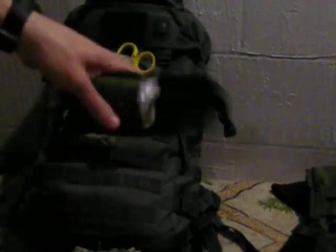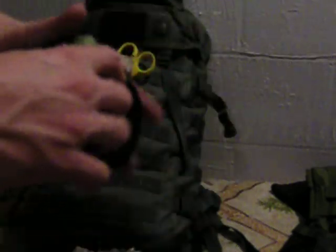And this right here I'm actually going to incorporate into my vest. This would be for a gunshot wound. This is a really, really big combat gauze for, like, say if you were to take a round into the thigh or something, it'd be really, really quick to get to. I have one big combat gauze in there.